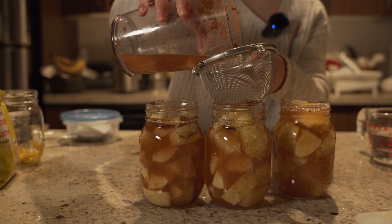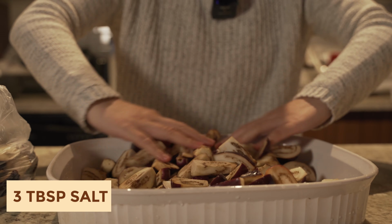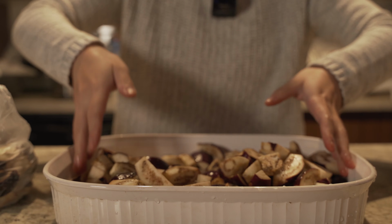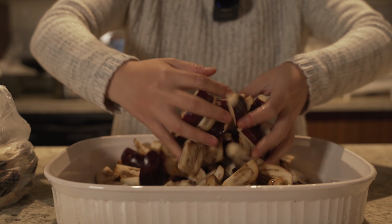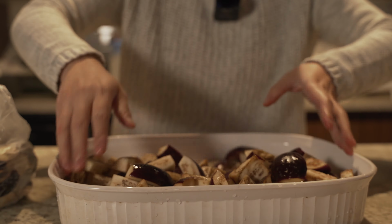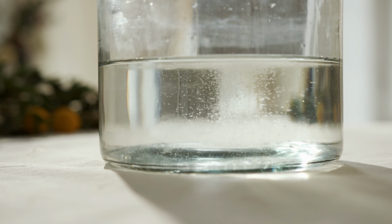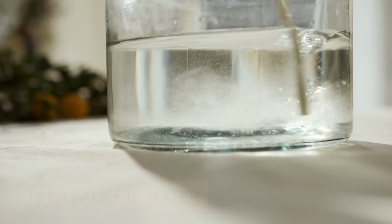I salted the 3 pounds of eggplants that I had with 3 tablespoons of salt, and I let it sit for 2 hours, and that's just so the salt will draw out the moisture in the eggplants, and this moisture from the eggplants will create the brine that we need to brine the eggplants in. While I was waiting for the salt to draw out the water from the eggplants, I also created a brine for them. So this brine was 2 tablespoons of salt and 4 cups of water again.